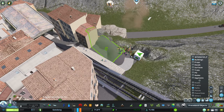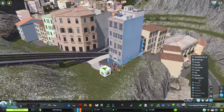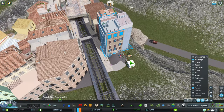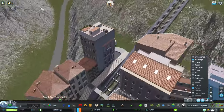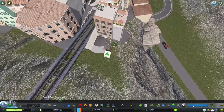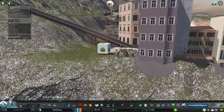Aside from that, we run some wooden decks around the back of these houses looking back up the valley, just for something a little bit different. And then I finished the surrounding area off with a little bit of scrub, and we put in some fruit trees here and there because obviously we need those to make wine. I would like to expand on these vineyards, however, in a future episode.